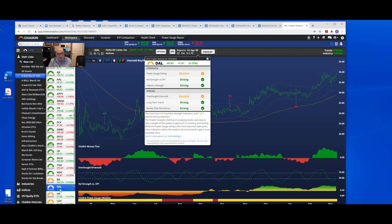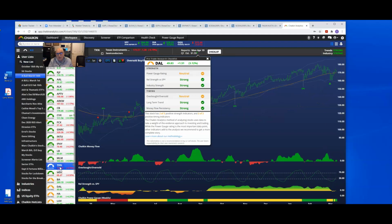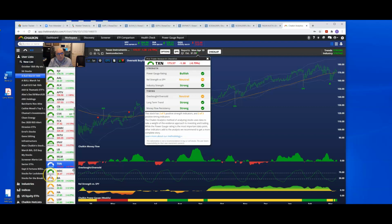Here's another airline, Delta. Delta was oversold, and now it's ticking up. It's in the neutral line, but it was oversold, and the relative strength looks strong, coming off the 21-day average. Let me go back to Texas Instruments. I did buy some Texas Instruments. There was an insider buying a lot of shares recently. So it was oversold. When we got that signal here, I did buy some Texas Instruments.